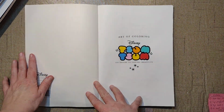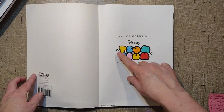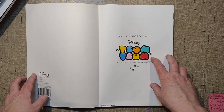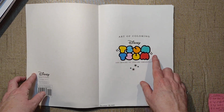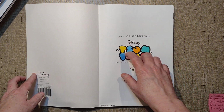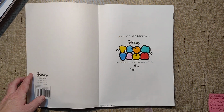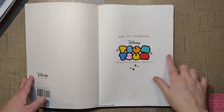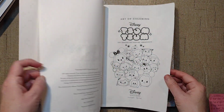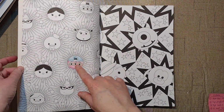And I did work on this, which was all scribbled, so it took several layers of acrylic paint. This took longer than you would think for such a little thing. And then I also had to beef up the little border around the words to cover up their scribbles. I got most of it. And then another page, you can see where it's colored.